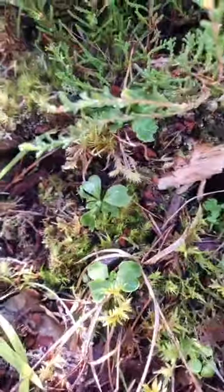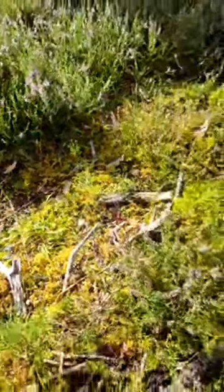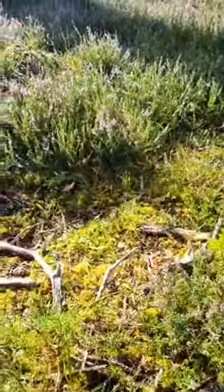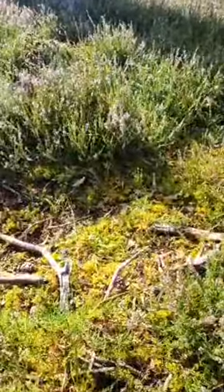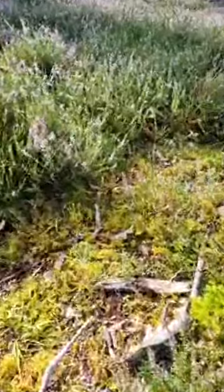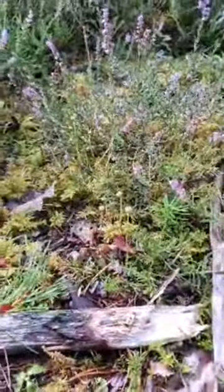So, Moneses uniflora, yes, one-flowered wintergreen. We're also working on this species. A lot of what we're doing with this one, because it's been much less studied and understood than Twinflower, being Carl Linnaeus's favourite plant and the poster boy of the Linnaean Society and all that. Whereas one-flowered wintergreen, poor little thing, doesn't really get so much attention. But it's a very interesting plant.